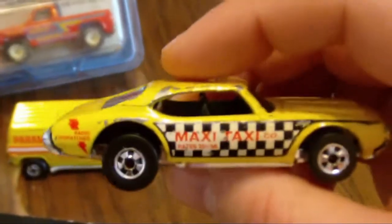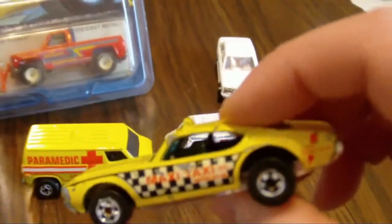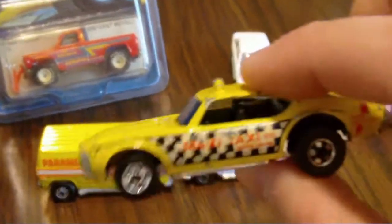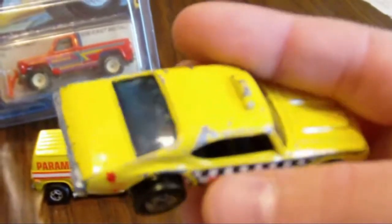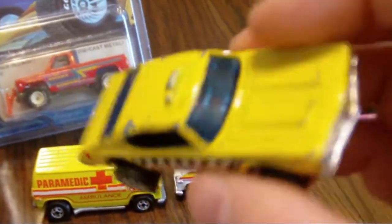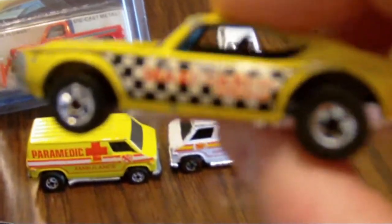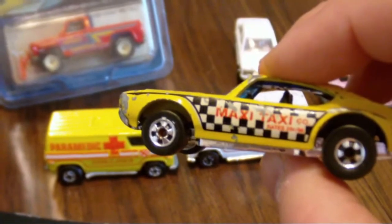Now we'll get to some good stuff here. The Maxi Taxi. These next 5 cars I got for $45 shipped to my door. Some old school Maxi Taxi. The Olds 442. Not perfect. Got some dings here and there, but a car I've been after for quite a while. I don't know why my camera won't focus. There we go.